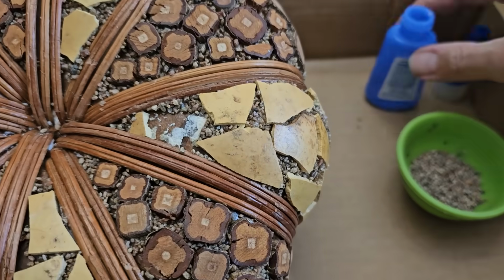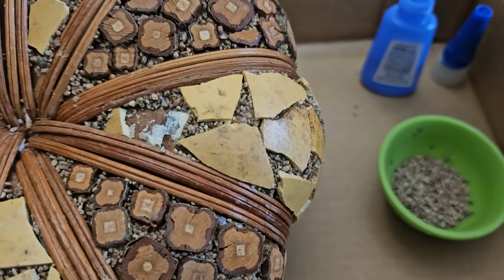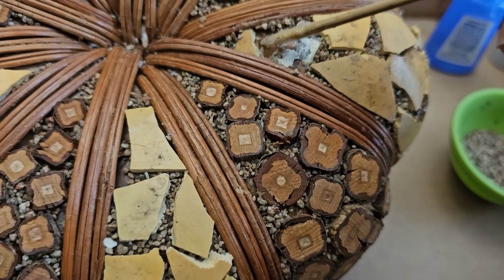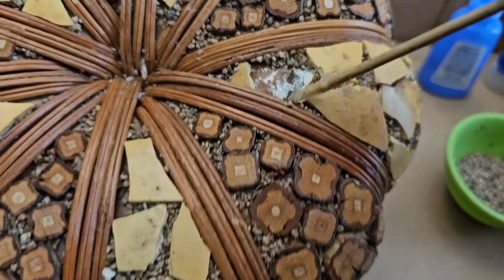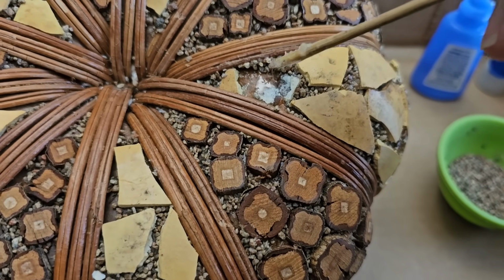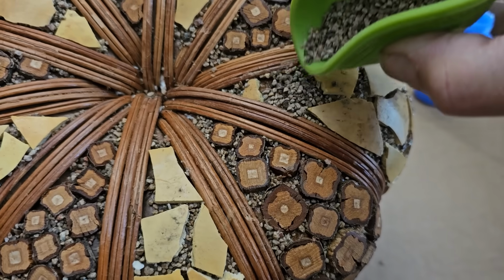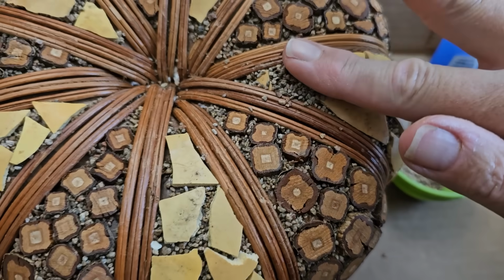I've got my pumpkin, some super glue, and the little rocks we just sifted. I'm just going to take a wooden skewer to give myself a little more precision with the glue, and just put the glue liberally onto the area that we need to fill. I'm going to make sure it's fully covered there, and then I'm just going to tip my rocks into the area. Doesn't matter if there's too many or quite a lot, I can always shake them off once the glue has dried.